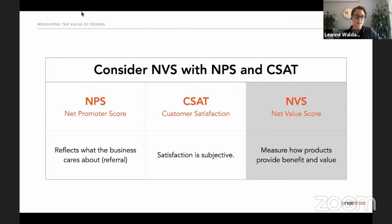So at a lot of companies where NPS and CSAT are already being measured by customer service or sales or product or marketing or some part of the business, a first step that I recommend, and this is not prescriptive, this is just an example, is for you to consider something called NVS, which is net value score. This is more appropriate for B2B companies, but can also be very appropriate for companies that are making products for consumers. So this is looking at something that's internal to the human who's using your product or service, and it's measuring how that product or service provides benefit or value to that individual.